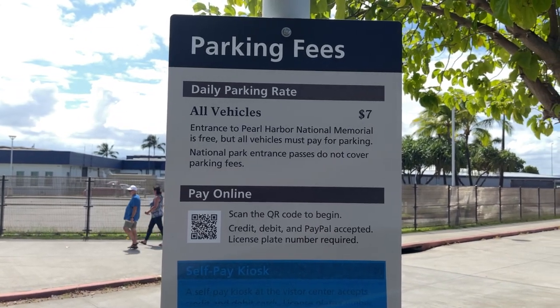There's a separate admission to go see the Arizona, which is one of the more popular things to do. It's out on the water. Looks like there's a separate admission to see the submarine. So really the only thing free you can do is come and go through the museum, which is what we went through. Yeah, and walk around the grounds.